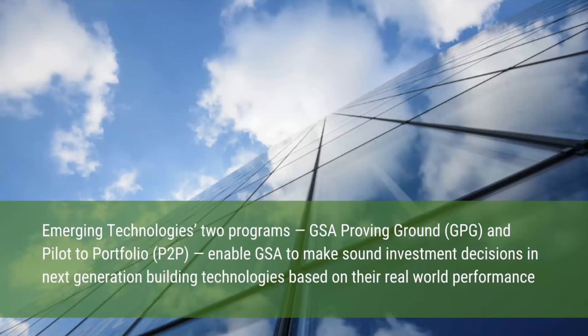On the second half of the program, we call pilot to portfolio. Those technologies that really deliver the performance in that balanced scorecard way I just referred to, and really the greatest bang for the buck, those are ones that we are looking to roll out widely. And in fact, advanced power strips are one of those technologies that have been part of both halves of the program. Next slide.